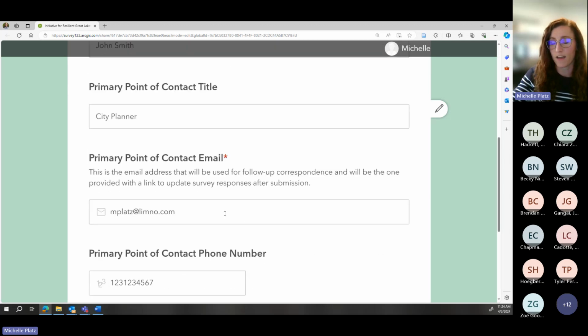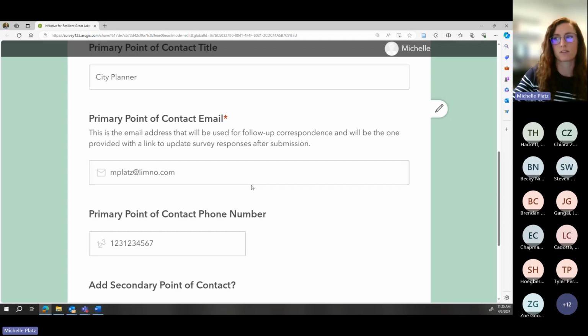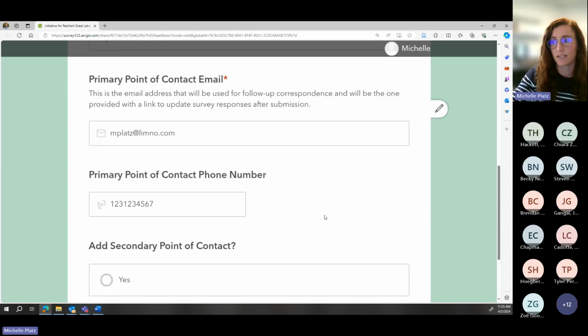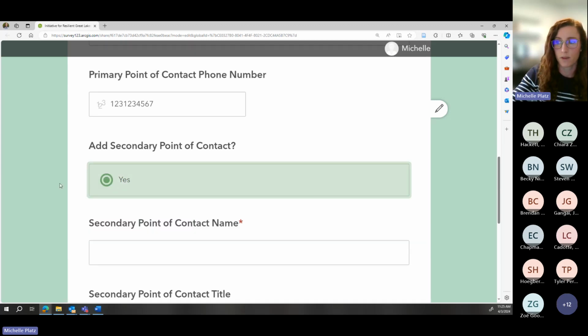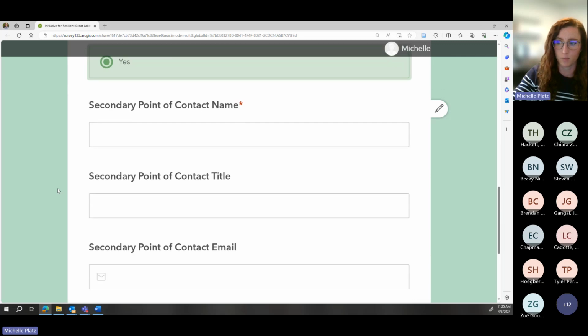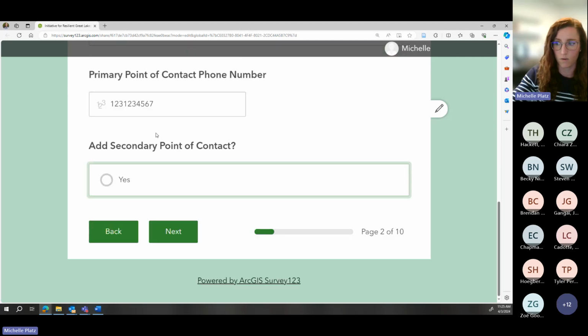So I did want to point out that this email is the one that we'll be using moving forward to set up meetings, appointments. This is also the address that a survey link will be sent to enable you to reopen this worksheet and make edits. So just wanted to point out the importance of this primary contact email. Phone number if it's relevant, and then if there are multiple points of contact that you'd like us to be working with, you can click this yes button and input their information as well.